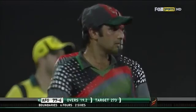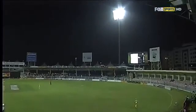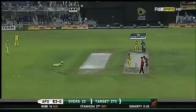The training wheels are off. And he's decided enough is enough. And Maxwell must go the distance. But that's woken us up. 2 sixes, 2 big ones. One out of the ground and the one clearly into this onside stand.